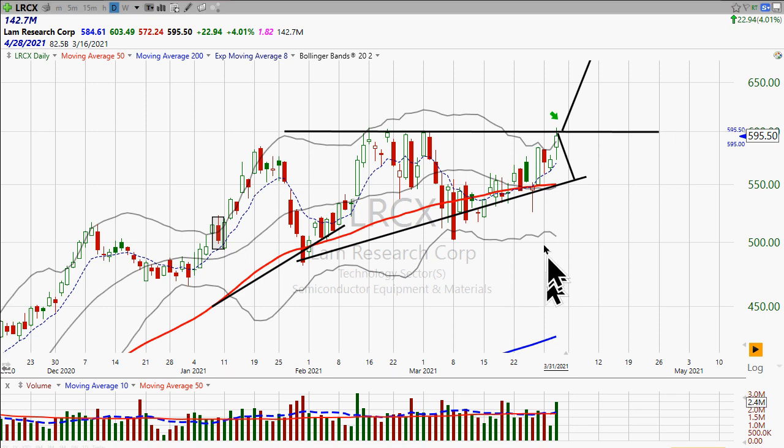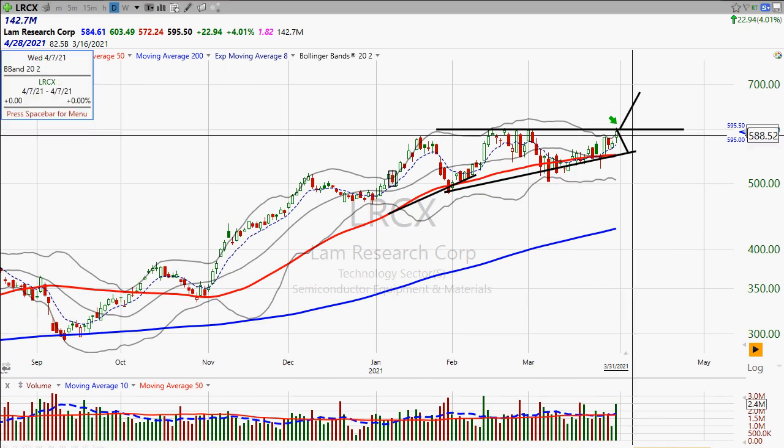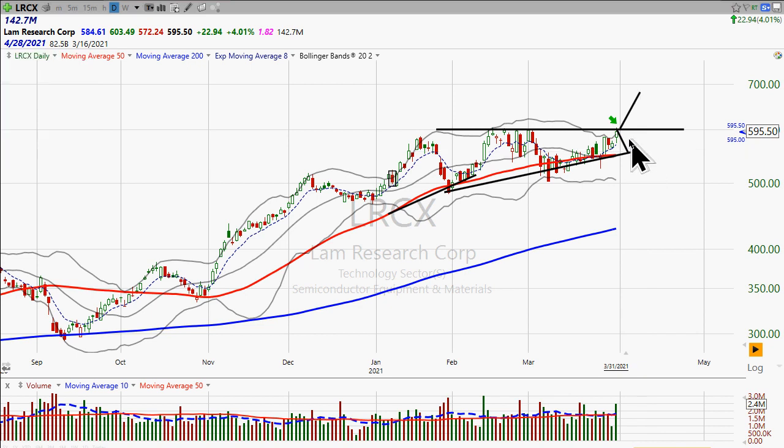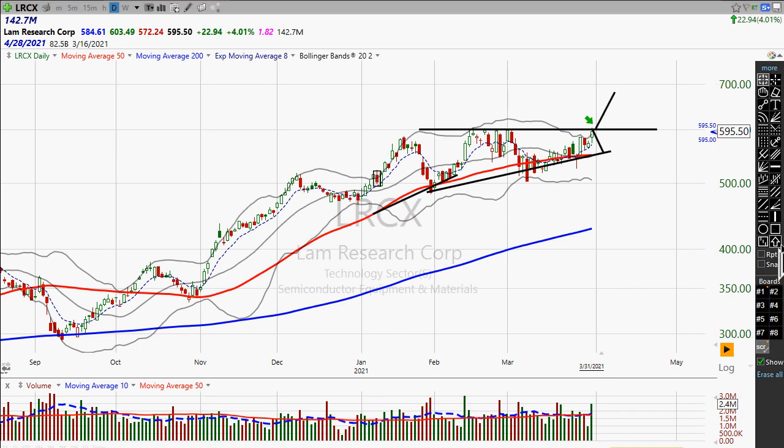But here for Lam Research, I think you got two. I think you can buy a pullback if it falls to the 50 and then keep a tight stop, or you can buy a breakout and then keep a tight stop under the breakout. Ideally, you get to do both. Ideally, you get to buy here, and then you get to buy here when the stock comes back up above. So that would be the best case scenario right here. Okay, got it? Got it?